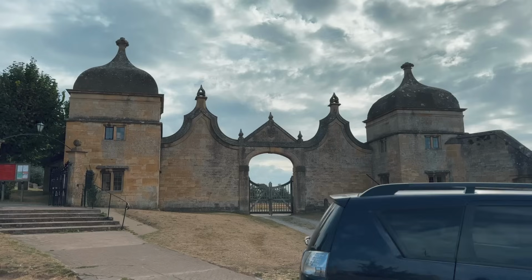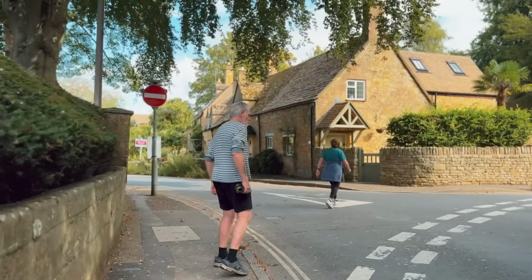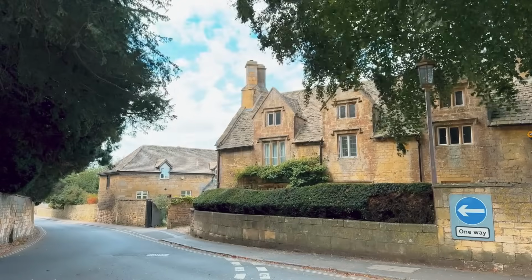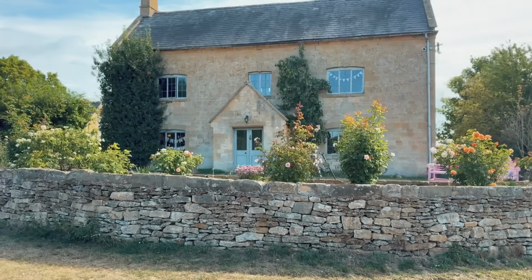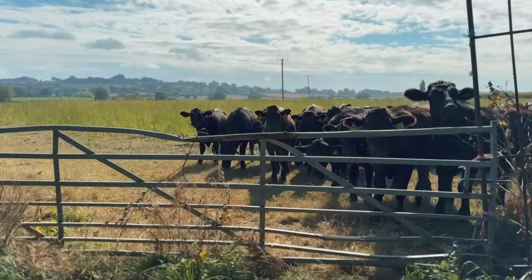The path wound through quiet Cotswold lanes, past stone cottages and flower-filled gardens, and every turn seemed to reveal something even cuter than the last. Honestly, this part of the world feels like it's been designed to just make you smile.